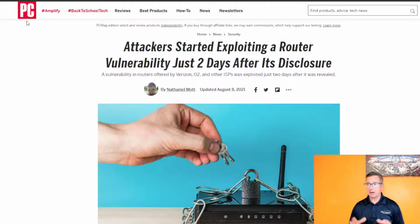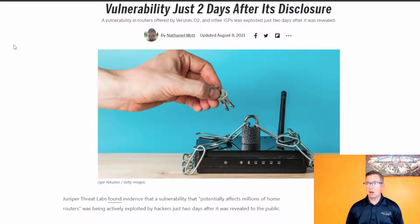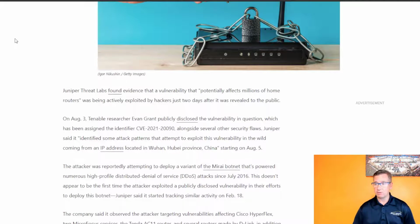So we also have now an attack on routers. Routers that are basically in people's homes, these are routers that are in people's homes for the most part. These are not things that you would typically find in a business unless you're like a small office, home office, SOHO type operation where you might have gone to Best Buy or installed an ISP-issued modem, and you don't have a business grade type firewall or modem in your environment.